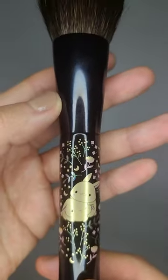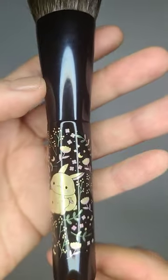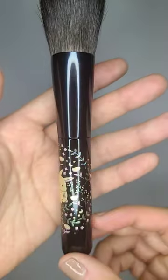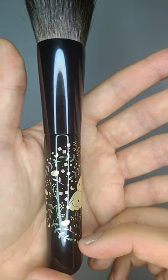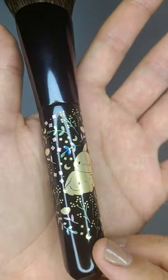It features two bunnies surrounded by flowers, foliage, and other designs, and it is more elaborate and detailed than I could have ever imagined. Pictures really do not do it justice, which is why I wanted to share with you a quick video to give you a better sense of what the handle design looks like.